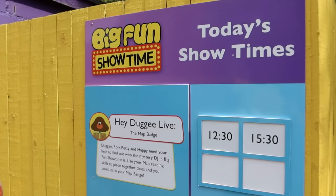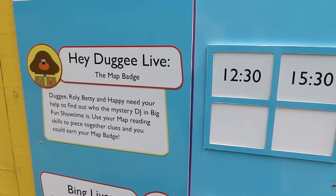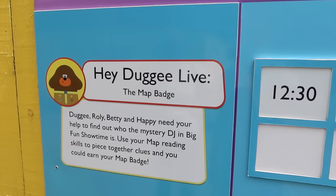So now we're following the area around in a loop. However, of course, you've got multiple different pathways that lead to different areas. There's two main walkways that lead into Big Fun Showtime. And here's a look at the different entertainment that they offer here as of May 2023. Hey Duggee Live, the map badge. You can see there's a couple of shows of that on today. But again, times are subject to change.